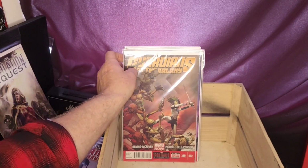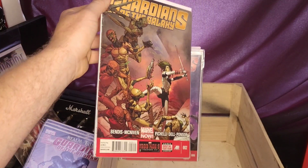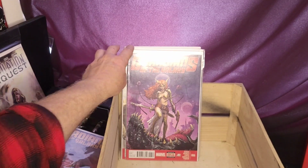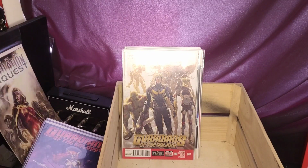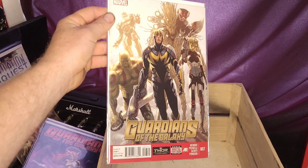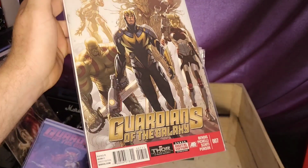So now we are jumping into volume 3. Volume 3, number 2. I don't have number 1. It's just part of the way it is. But these are all first prints. So number 6. I am missing a lot of these. Again, because these are more later series. One's actually probably pushing more of the video game, looking at the style of the suit and stuff.